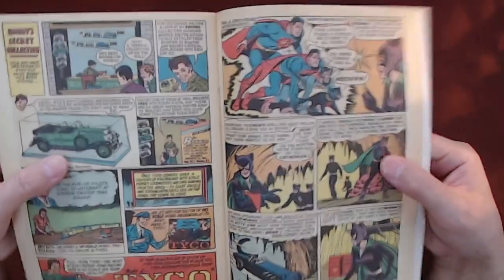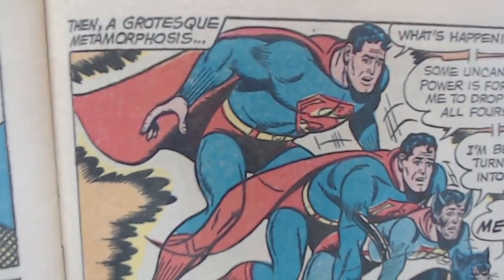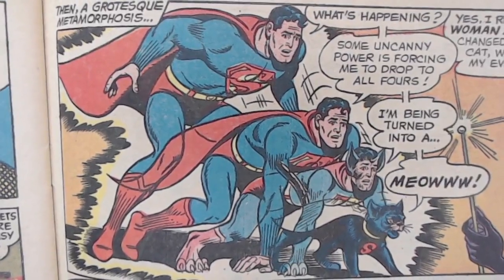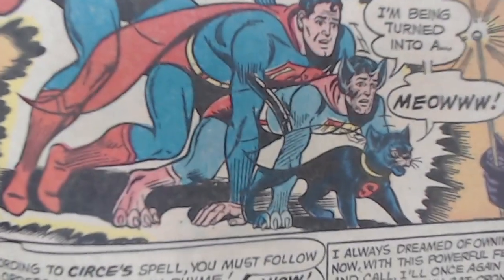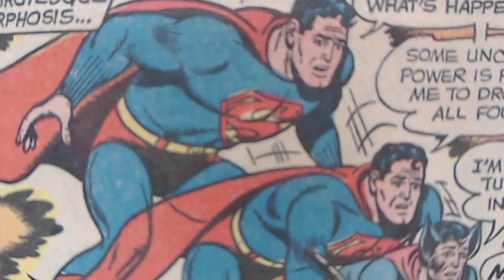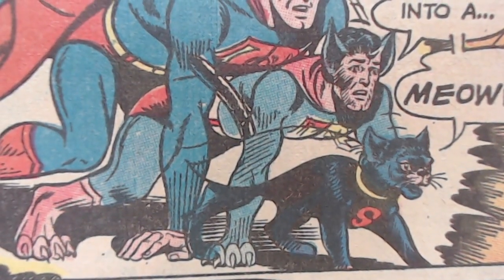Let's check this out. Let's see Superman's transformation into a little kitty cat. What a great story. Then a grotesque metamorphosis. Oh no, look at this. Beautiful. What's happening? Some uncanny powers forcing me to drop to all fours. I'm being turned into a meow. Awesome. Look at that. Fantastic.